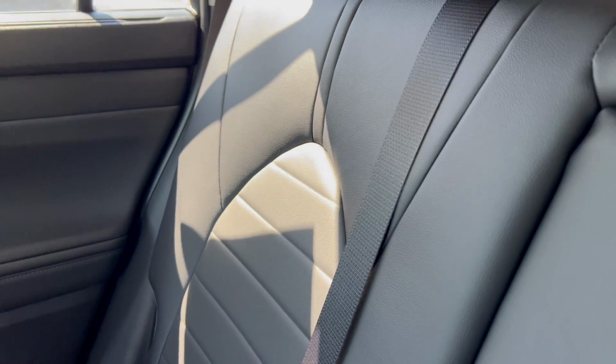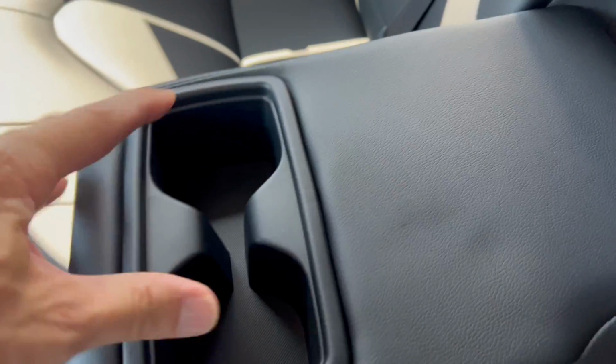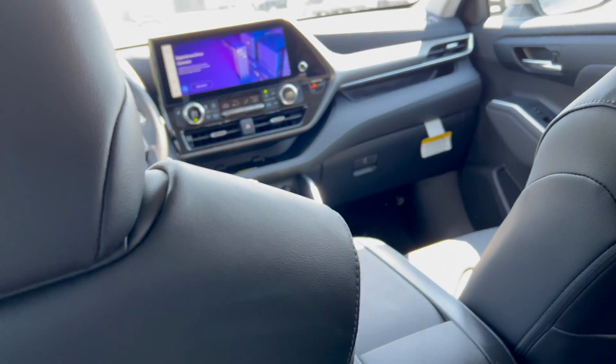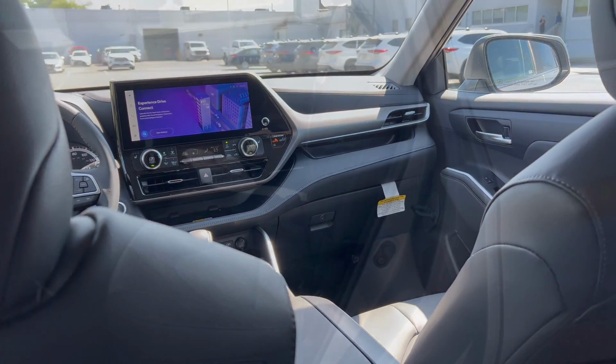Mid-row seats, same material, same nice design. Headrests, looking good. Looking good in the mid-row. We have our center armrest, nice and soft, 2 cup holders. So here in the mid-row, it is a nice place to be, without a doubt. Nice and comfortable, like it.